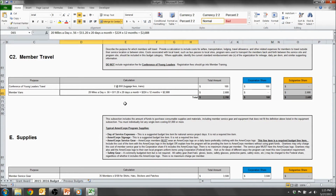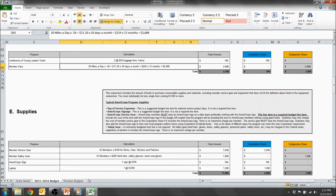So expenses for gas, insurance, maintenance, and make sure that you are allocating these expenses based on the number of AmeriCorps members actually using the vans. A few other examples, member bus passes, Metro cards, this would all go under member travel. So next up we have supplies.